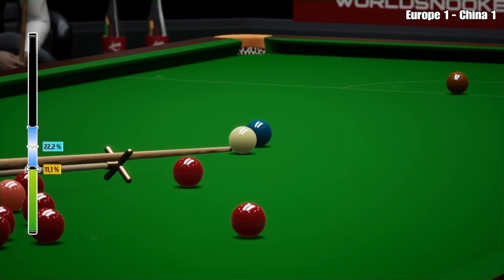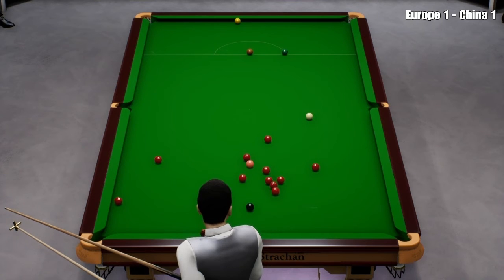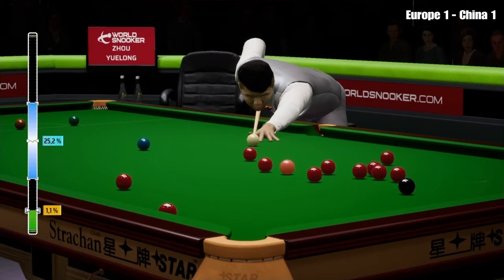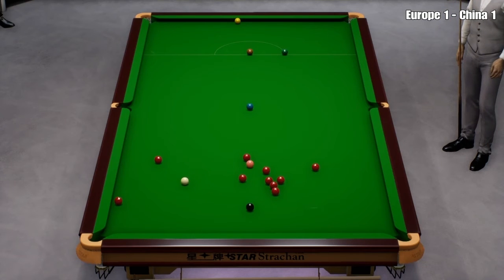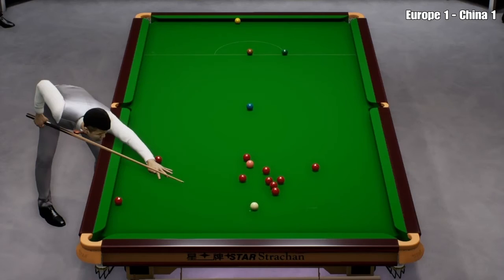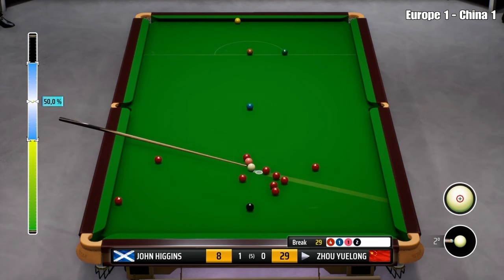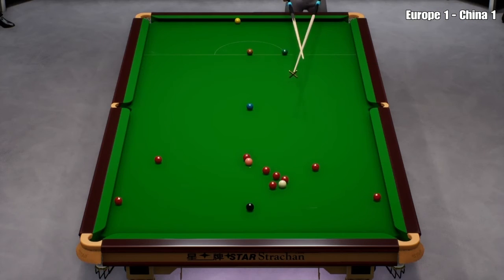16. He's aiming for the left corner here. Great shot. Excellent cueing. 21. He's going for the left corner pocket. And in it goes. He's cueing extremely well here. 22. He'll be fuming about that. 30.